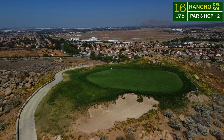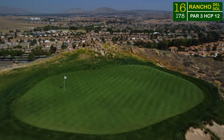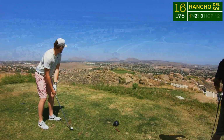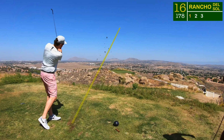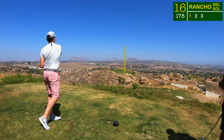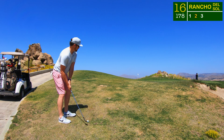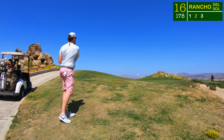And this here is the signature hole, the glorious 16th par 3, heading right down the hill to this green that's just perched in the middle of nowhere. Now, this hole was playing 155 yards adjusted to the flag, and that should be a good hard pitching wedge for me. And for some reason, I decided to hit the pitching wedge when I had a bum ankle. Man, that was not a good decision.